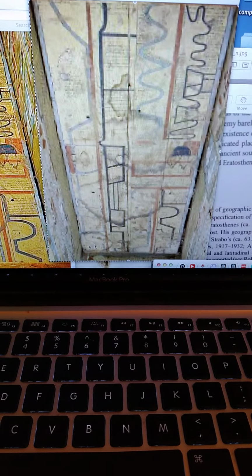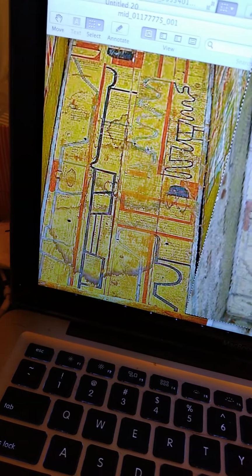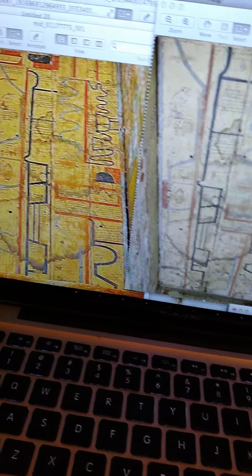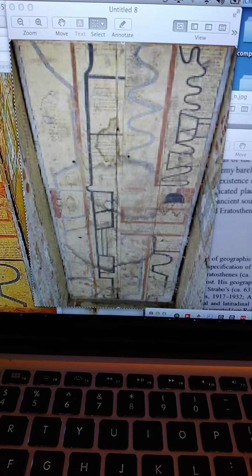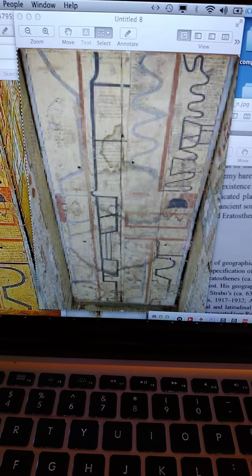Where is this? So these are two images of the same thing. This one I just changed the color to see if it would help discern some of it better. This is from a different photo. So this is America. This seems to be Egypt, and this seems to be like the Middle East.